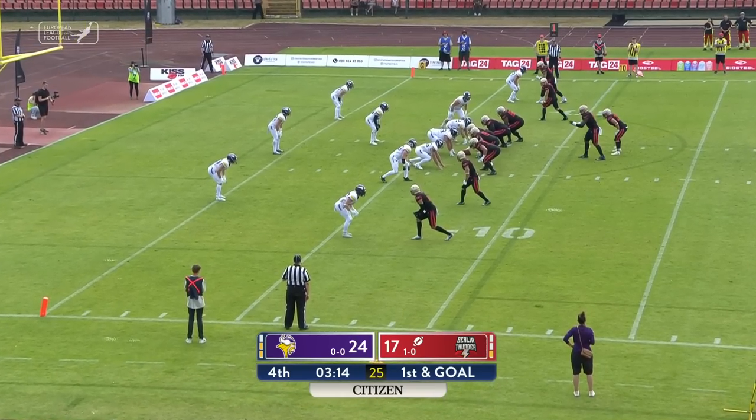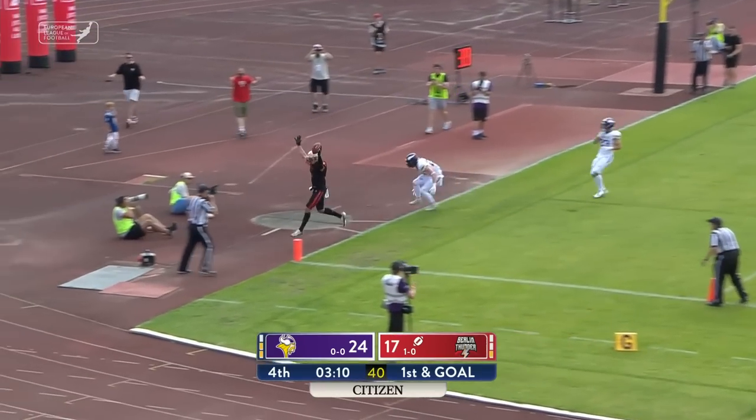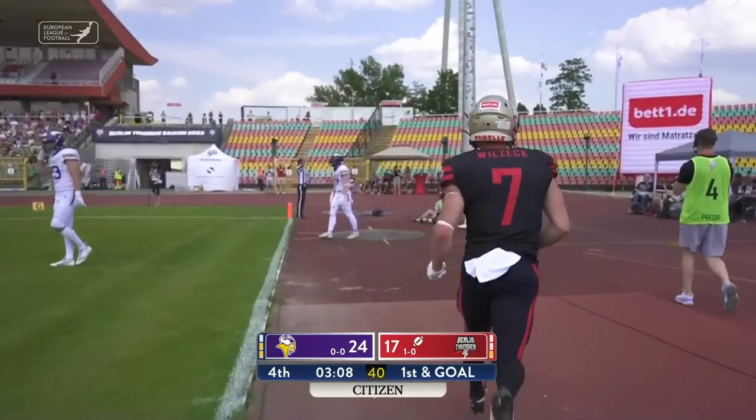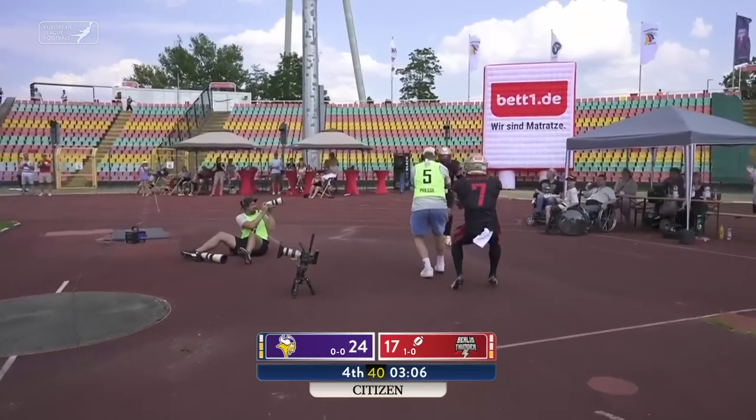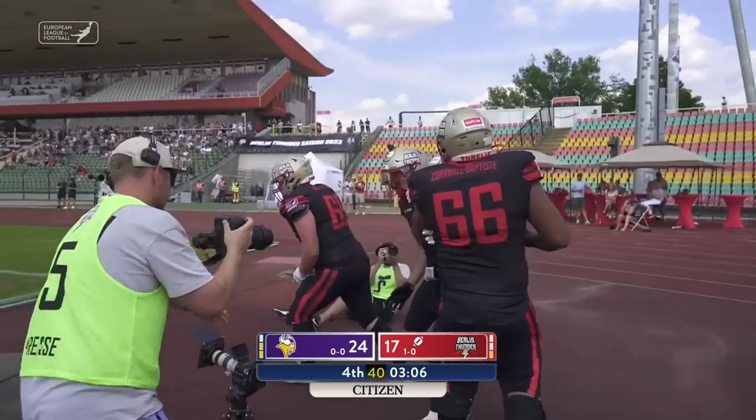2x2 on the outside here for Isom. Shotgun goes to the air. He's got a man. It's complete for the touchdown. That is Aaron Jackson. And we are a one-point ball game here with the PAT pending.